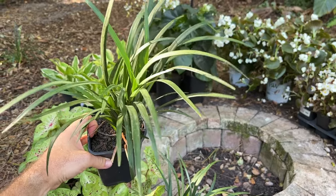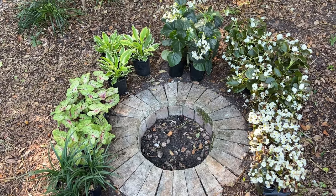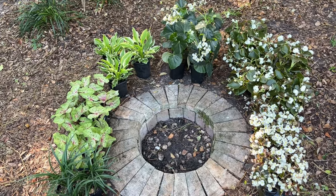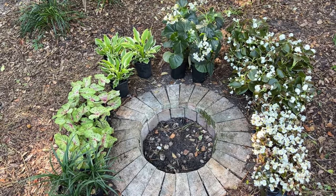Again, looking at all these plants together, you can see I'm going for a sort of moon garden theme with all these white blooming flowers. It should look really nice once everything's in the ground.